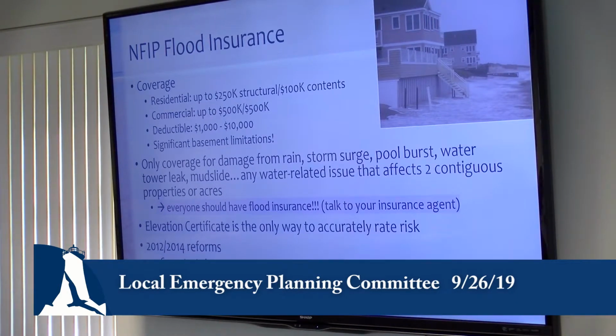Here's what the coverage looks like. So $250,000 for a residential structure, $100,000 content, so that's typically what people have for their homes, up to that level. Commercial or non-residential, you can have up to $500,000 for both contents and structure. There are different deductibles. Something that folks get hung up on a lot here, really all of New England, because we love our basements, because we have cellars. We're a historic area. The coverage in basements is really limited. So if you live in an area that floods and then you get flood insurance and think, okay, I'm covered, that's a great first step, but no, there are limits on basement coverage.